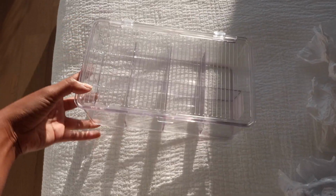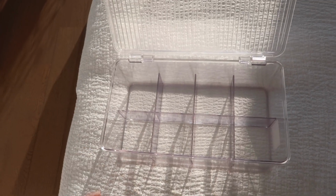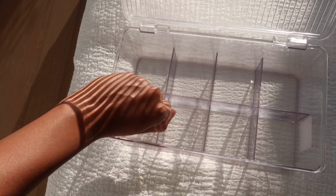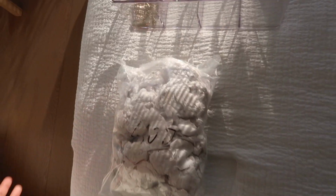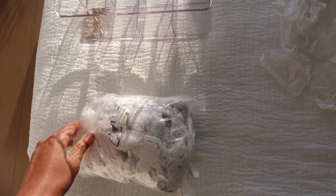I got these organizers from Home Goods, so I'm thinking of putting them here with the other tags once I get them. So time to unravel all of these.